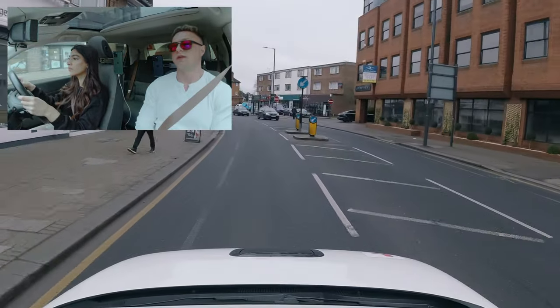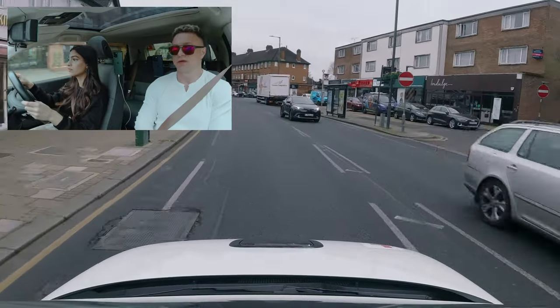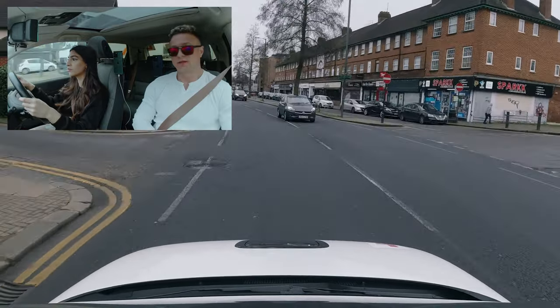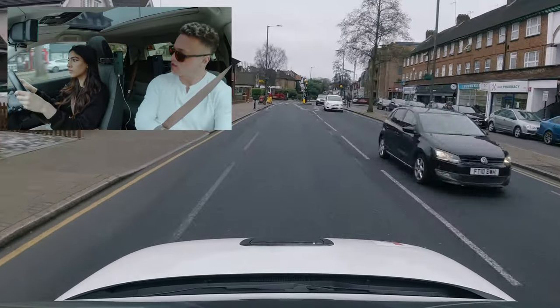This is Pinner really, so there's Pinner Station on our left and it's kind of the high street, I guess. I think we'll head over towards Ruislip and then back to the test centre. So it's a little bit of a long loop, but for some reason I feel you're going to do this test.